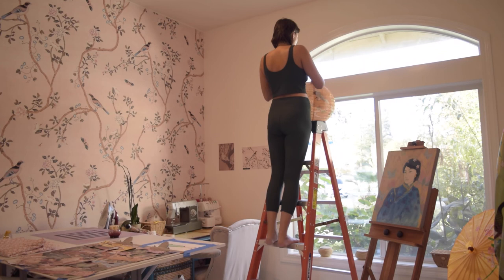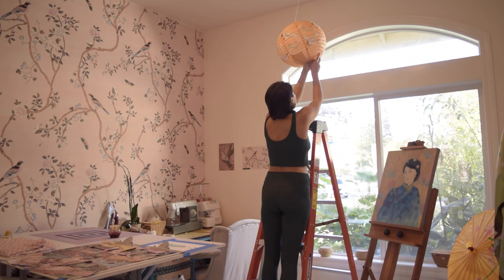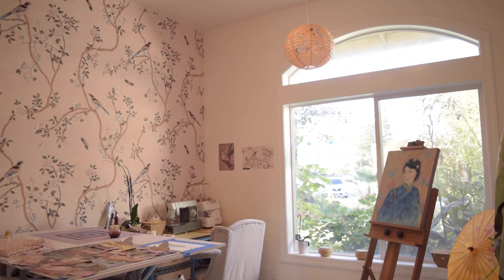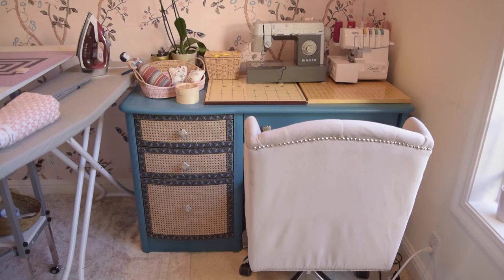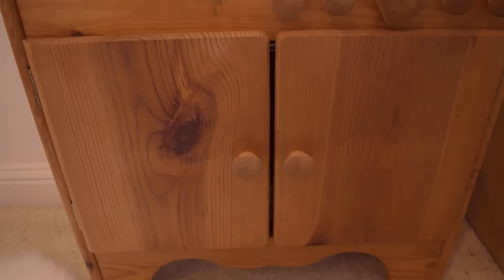I am finally hanging up this lantern that I've had sitting on my art table for almost a year, probably about 8 months. I'm so excited to hang it up because it's just been obstructing my sewing station, and it's so beautiful in the sunlight. The evening sun shines through it and it really gives this gorgeous sunset color.